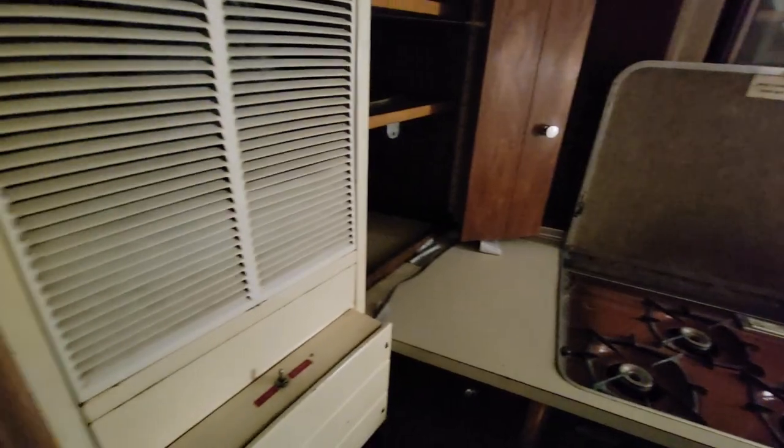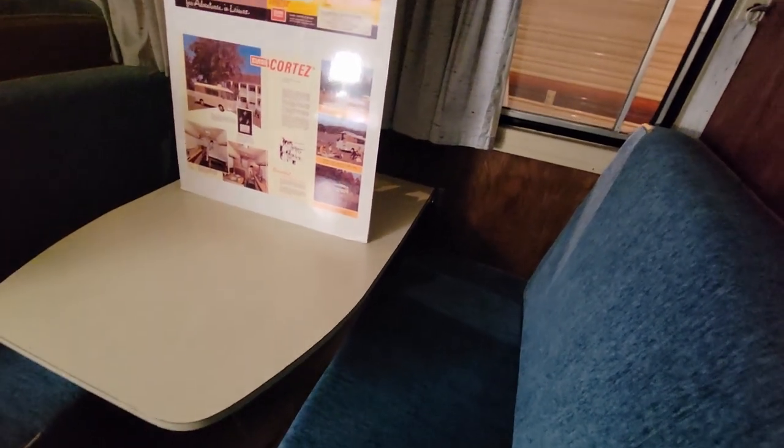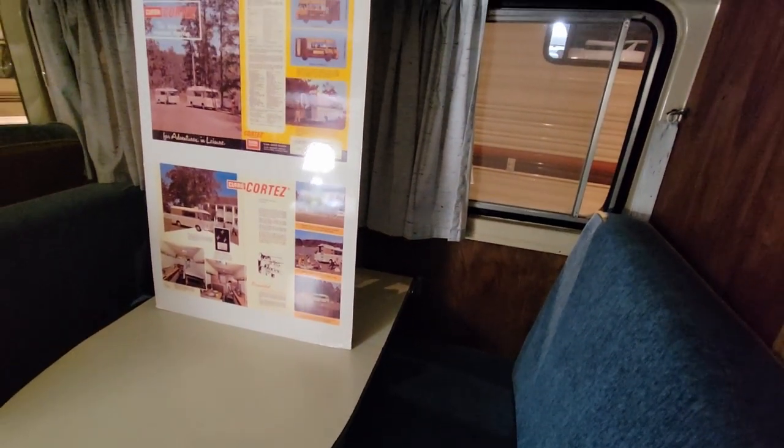Stove. Furnace heat. And somehow, this dinette folds up to make an upper and lower bunk beds.